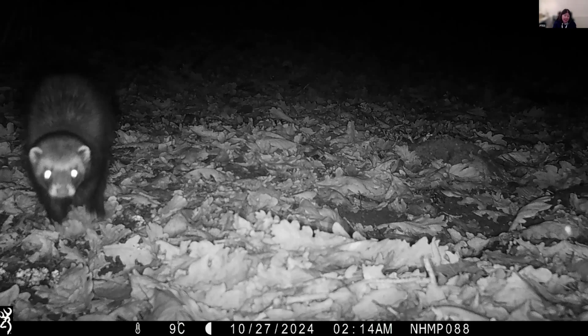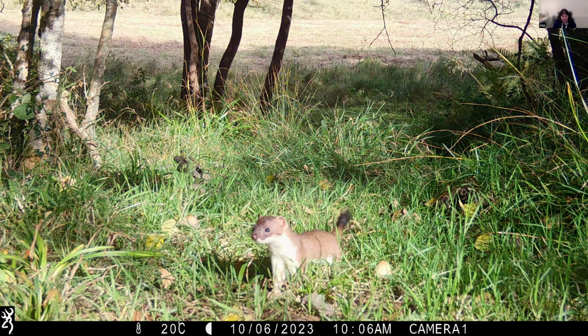And then finally, we've also had this one again. Anyone want to hazard a guess? Or a definite, yeah, exactly. So this is a stoat. You can tell it's a stoat because of that really nice clear black tail. A weasel wouldn't have that.